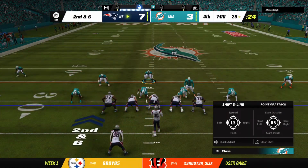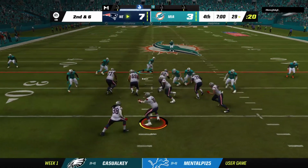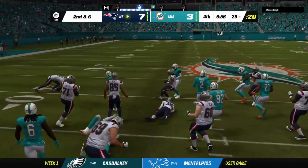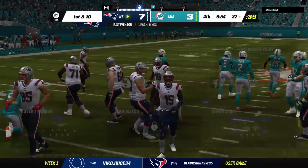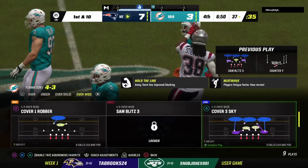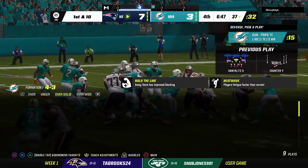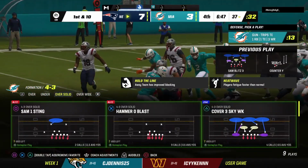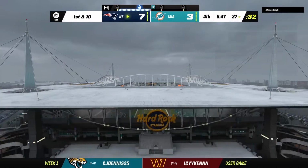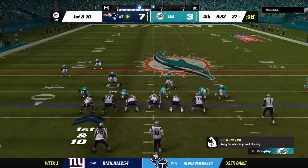Second and 6, just inside the 30. A run with a second-year man. That's Ramondre Stevenson. And he's going to have a Patriots first down as he's able to get this up to the 37-yard line. And I'm guessing you'd say this is kind of the key here. Grind out some yardage, work on that clock, see if you can continue to tick it down. Definitely, you want to bleed things out at this point, right? Continue to possess the football, gain some yardage, and put the onus on the defense.